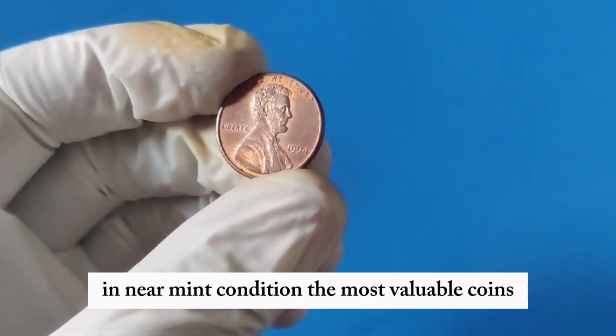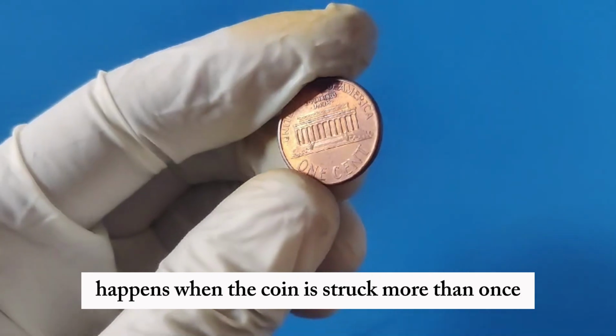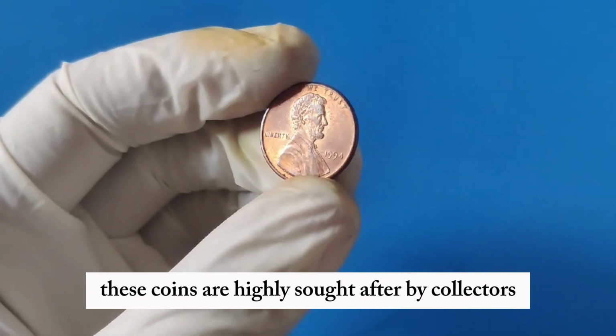The most valuable coins often have striking errors that occur during the minting process. A double die, for example, happens when the coin is struck more than once, resulting in a slightly duplicated image or text. These coins are highly sought after by collectors.